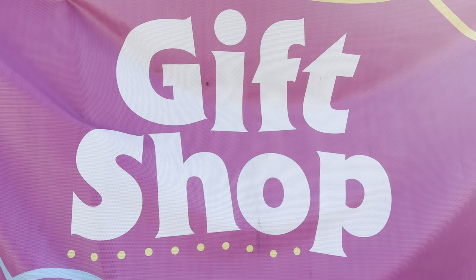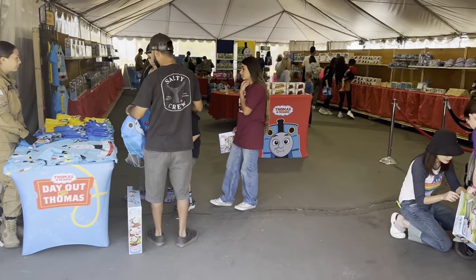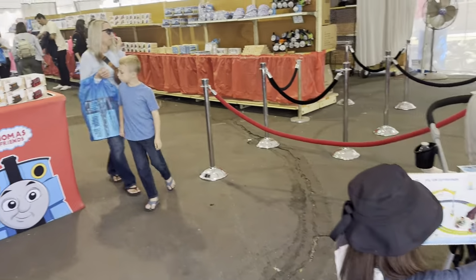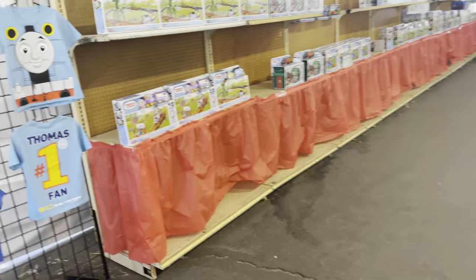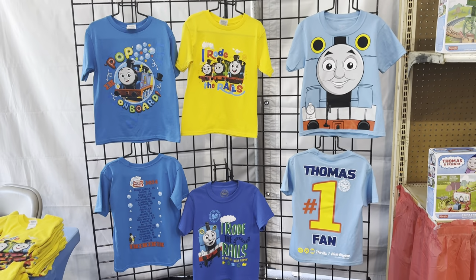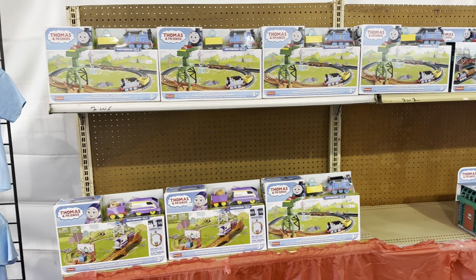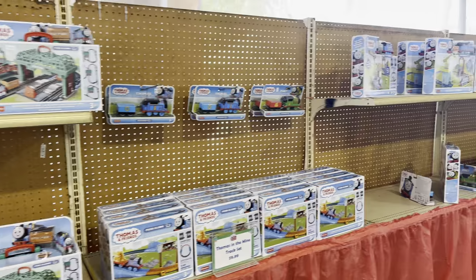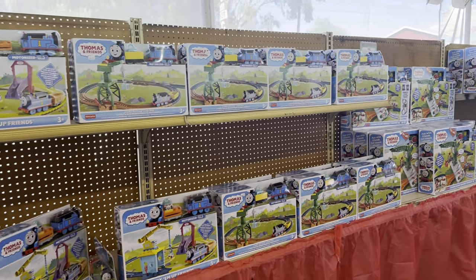Last but not least, the gift shop for souvenirs. Now, heads up, there are two different gift shops here. This one, the tent that we are in, is all focused on Thomas, as you can tell. You got shirts specific to riding on Thomas for the day. All these wonderful toys with even some samples, as you saw, and you'll see a little more in a second as we walk around.